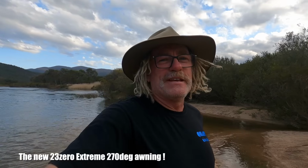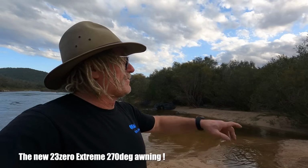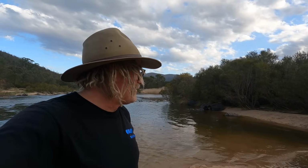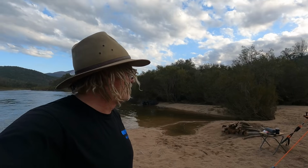I can drive out of here because there's no drama, freestanding awning, which is pretty handy. So I might just go up on the grass up here. It's going to spoil the whole atmosphere of me being down here on the sandy beach, but I think I'm going to play it safe. So, got to pack up, head up top, and set up there and get this fire going before the sun goes down. So, pain in the ass. All right.